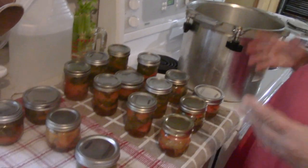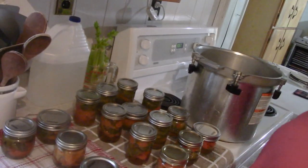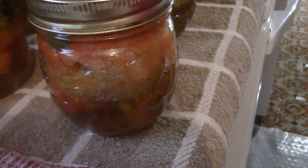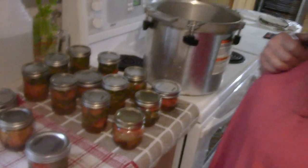There we go. Look at that. Is that every one of them? That's all of them. That's half a bushel. Maybe he's just boiling that in there. That one too. Look at it boiling mad. There you have it. We have fire roasted canned peppers.